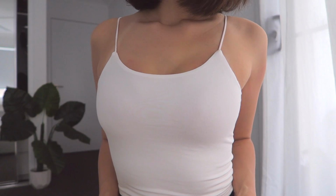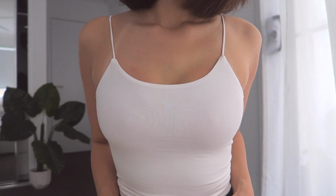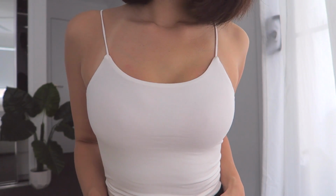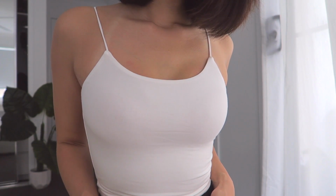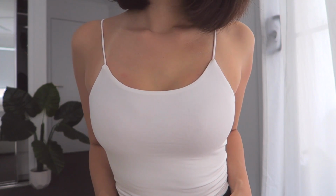Next thing that I have to show you guys is actually something that I am currently wearing, and it is this top right here. So this is the Kiki top in the color Ivory. Now I do believe they have many different colors available for this top, and the reason why I picked it is because it is a basic. I feel like having a white top like this is a basic must have.